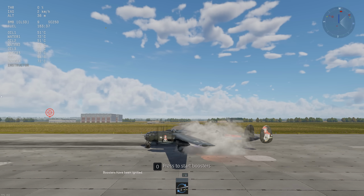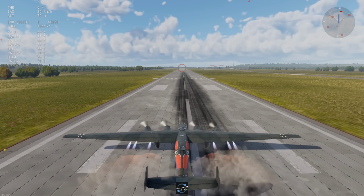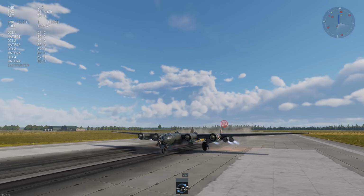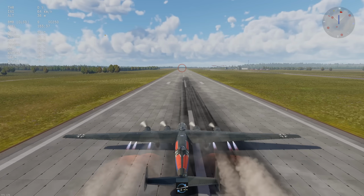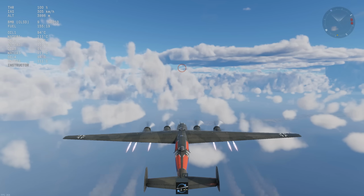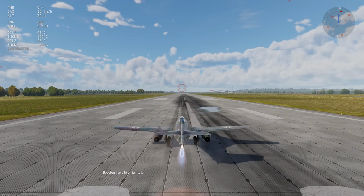Next, the Messerschmitt 264. It's a heavy bomber that has 6 boosters. These boosters burn for 34 seconds. They appear to have the same system as on the last vehicle, but for some reason they burn a few seconds longer. They are able to push the 264 from 0 to 67 km per hour. Even though this system is to assist with takeoff, you can be cheeky and hold onto it until you need a boost of speed.